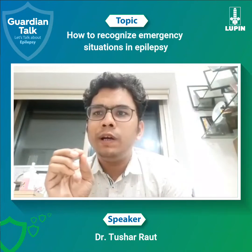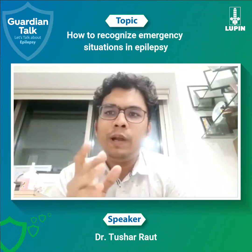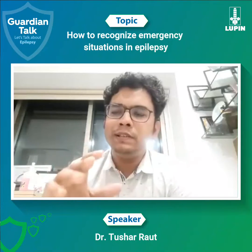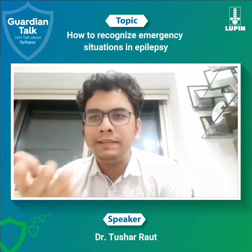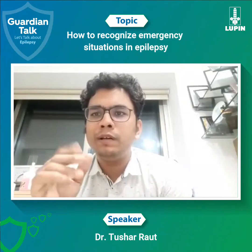The other red flag is serial seizures, or a flurry or cluster of seizures, where you have a seizure, you are a little bit all right, and again you have 1 or 2 seizures, and then you are disoriented. So the whole day goes by in having these seizures, which is also not good, because one seizure forms a substrate for the next seizure. So you will continue to get back-to-back seizures if you don't treat them in time.